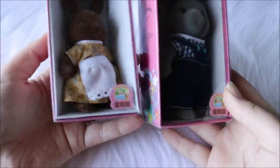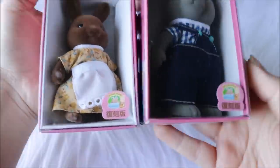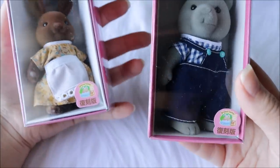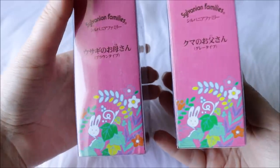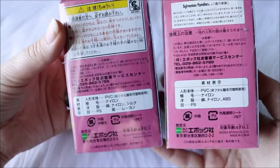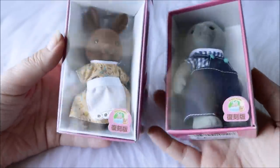Ending my haul pretty soon, but I did get two of these figures. Let's see if you can see it. You can see the sticker here. These are the Evergreen Father and Witwoud Mother Japanese edition from the 20th anniversary release. You can see the boxes right here, so I won't be opening these.